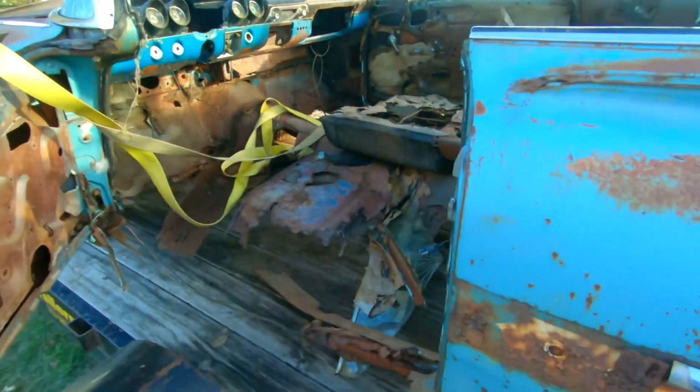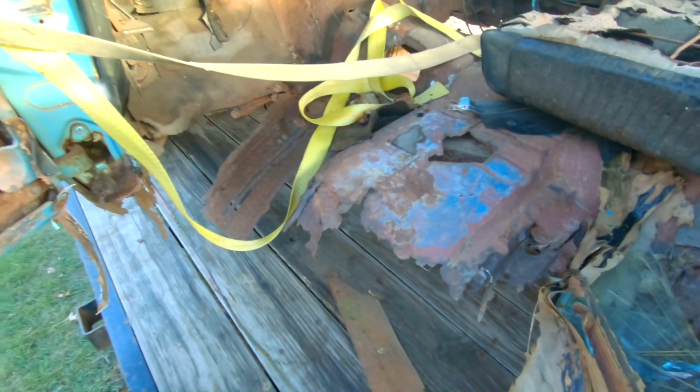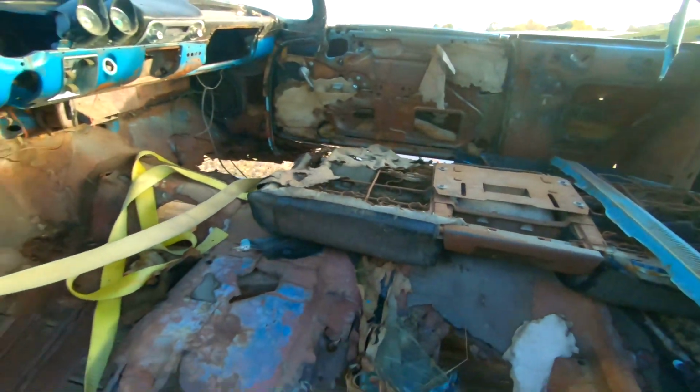But yeah, I'm dumb. This is another one that I love these cars so much, I just take them anyways, and I should realize that sometimes you just gotta let them go.